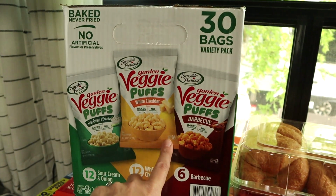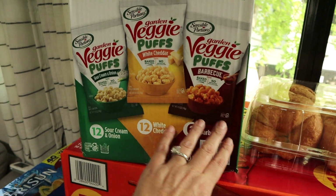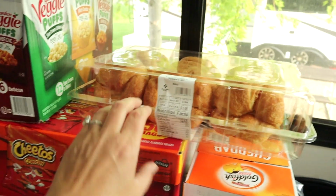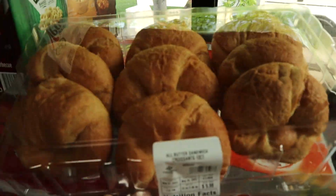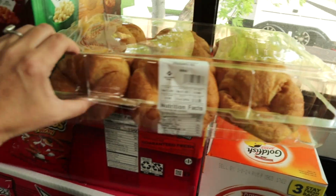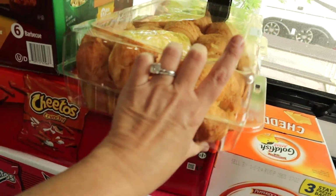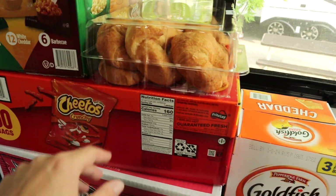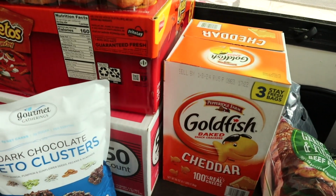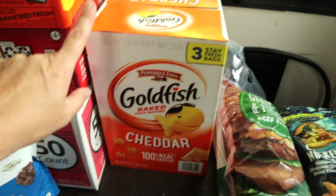We have another 30 pack of the Veggie Puffs. My kids all love these, and that's another little bit healthier option. And then we got a 12 count of their croissants, and these are delicious, and my teenagers love to have these with chicken salad. So they'll make their own chicken salad up, and that's a good easy meal for them, or snack, because they're teenagers and they eat all the time.